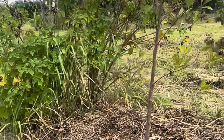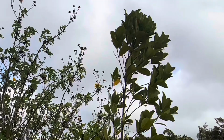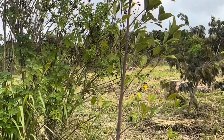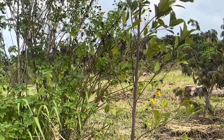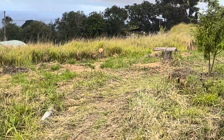Here we have a sunburst jackfruit. Jackfruit tends to be a very vertical tree. This is another one just blasted by the wind. So we're trying. We've got this Tithonia here. I just cleared a section down here.